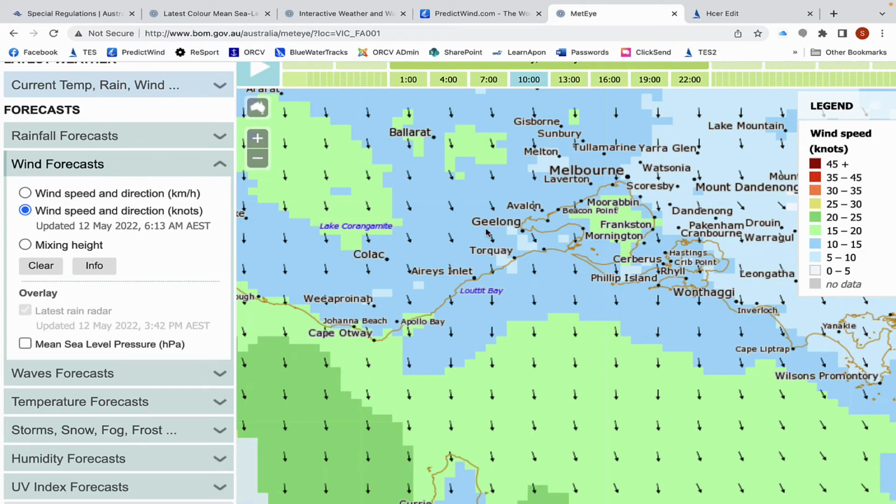But we've got a great fleet. The Apollo Bay Yacht Club is going to have a barbecue for us, but it's outdoors, so we'll let you know if the rain's going to let it happen or not, but it looks like the rain might stop by the time we get there.